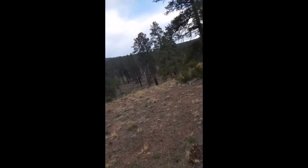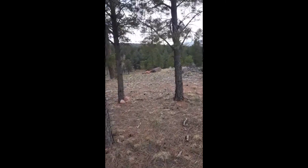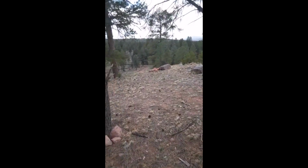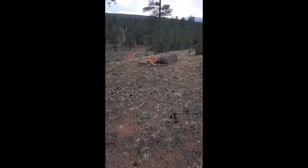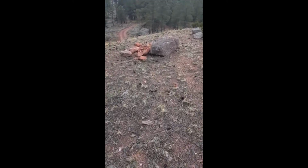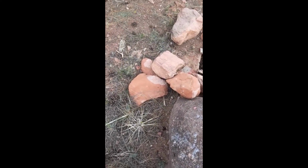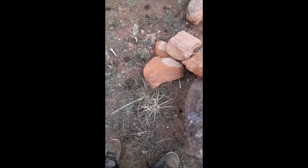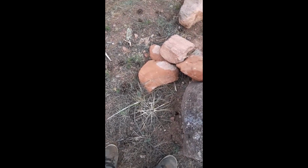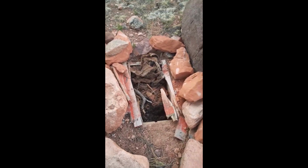This is really weird. So over here, if you notice in between these two trees, I guess three trees. Now you can see it better. This rock. Okay, I saw this rock. I was like, hey, let's go check out this rock. I was like, oh yeah, it's a cool rock, you know. And then I saw all the weird red sandstone. Doesn't fit into anything I've seen yet around here. There is a lot of this stuff in New Mexico. And then I saw this box. I was like, why the hell is there a box in the ground?